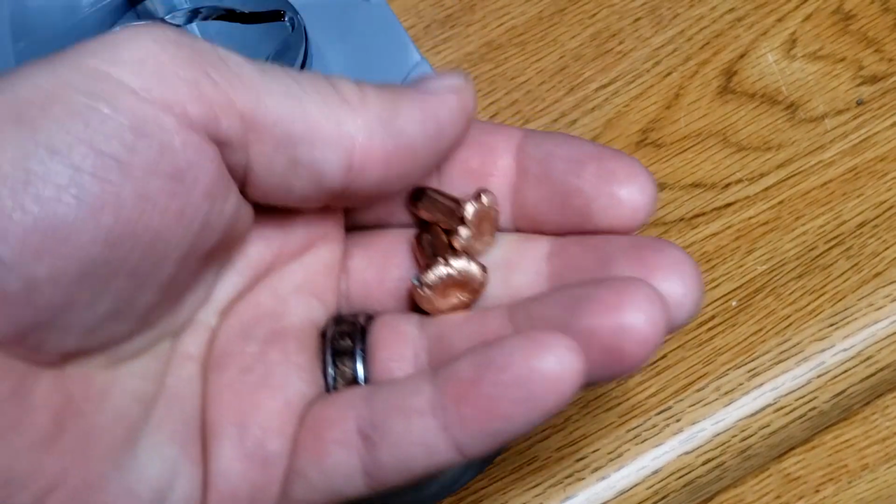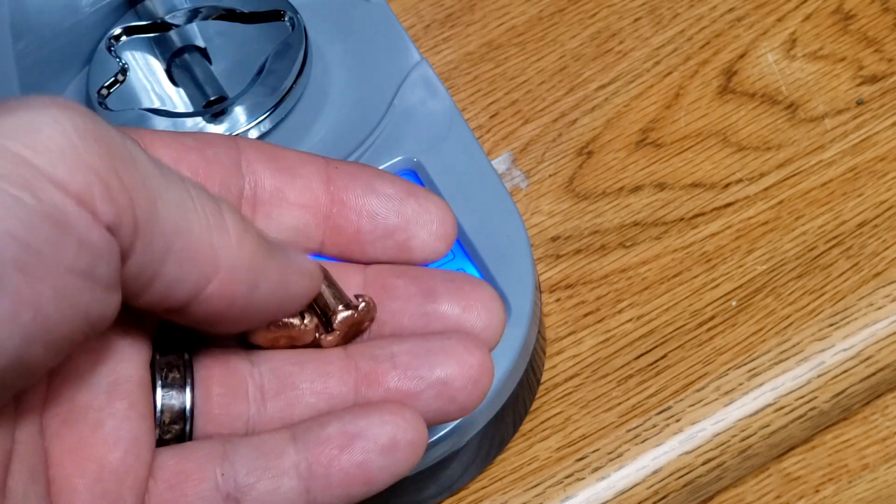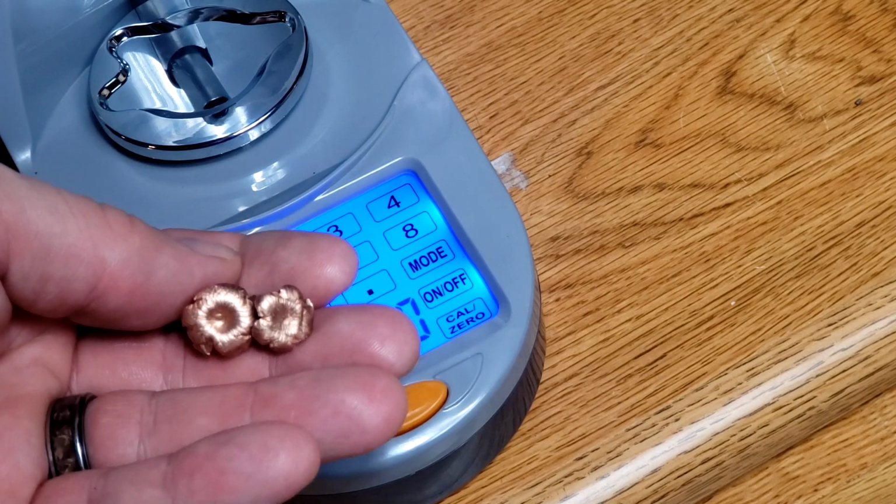It still will take game. I've taken a caribou with a 6.5 Creedmoor. I've seen deer run off with a 270. Just depends on your shot placement and your bullet construction. All right, now some final thoughts.